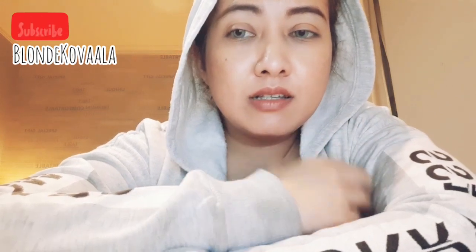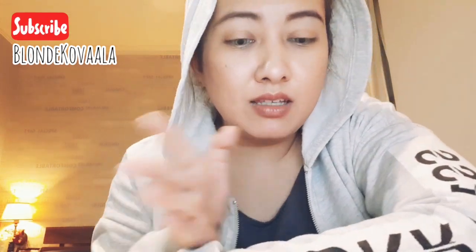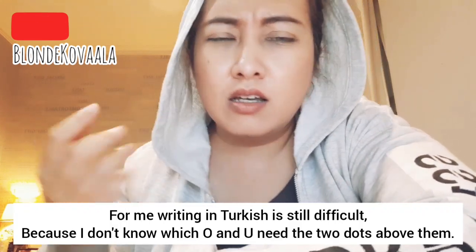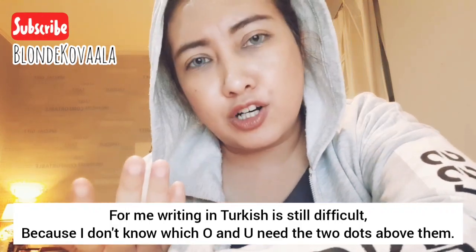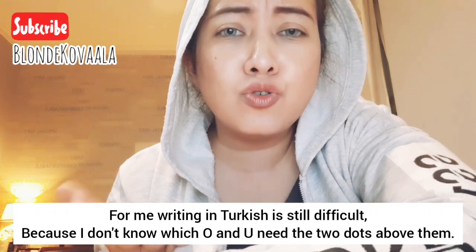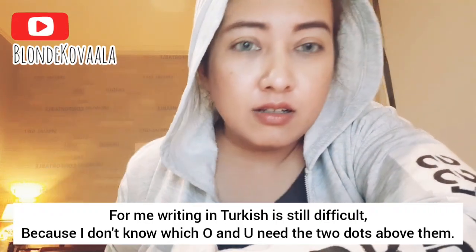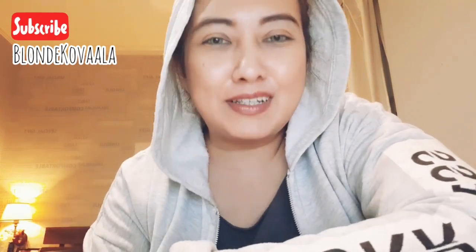We have different pronunciation, but because I'm reading so many times, now I know. The hard part is to write. Sometimes I don't know which one has the dot, which one does not. This is really hard for me, but I'm still learning. For example, kötü, I don't know which part I should put the dots in. So there you go. But Turkish language is definitely interesting.